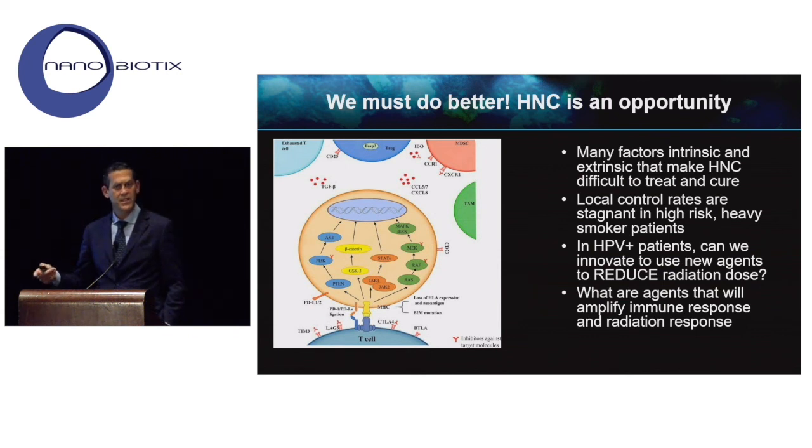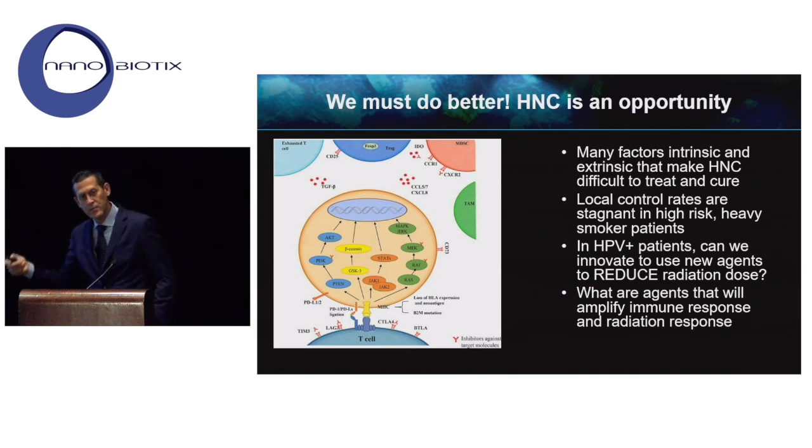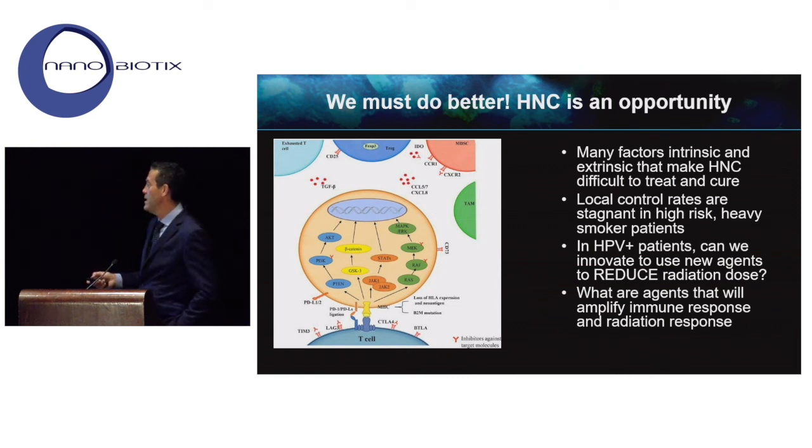And we're thinking, good gracious, we're going to give them 70 gray of radiation and they're going to have to live with that for the next 20, 25 years. Is there something we can do better? Can we use new technology, perhaps nanotechnology, to interject and to reduce the radiation dose in those patients and still get the same cure rates and reduce toxicity? So all these things are really important here because we've remained stagnant over the last 25 years.